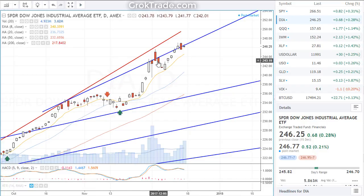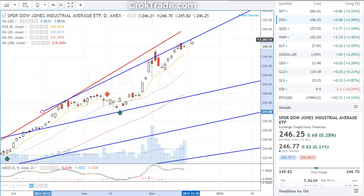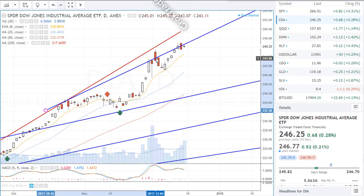Diamonds, up, up, up, up, up. Diamonds here, let me see if that still makes sense. Still makes sense. As we had that going, we popped up and came right back down. So this could be a jab. That could be trouble city here for the diamonds. We could be seeing a top being put in.